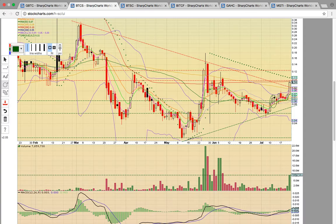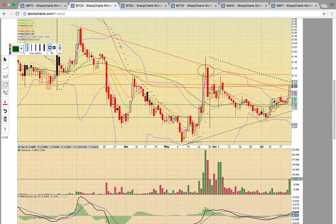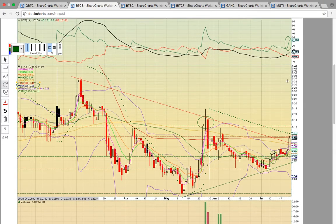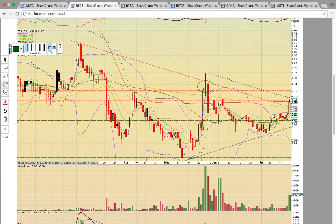And so what we want to see next week is a close above the 200-day simple moving average and that level turn into support. If that happens, you have this high close zone here to break. And if you look up here on the moving averages, the 300-day simple moving average is all the way up at 55. So there's a lot of upside potential if BTCS can get through the 200-day simple moving average and turn that level into support.